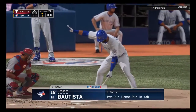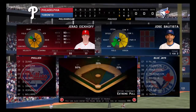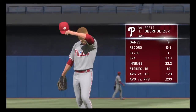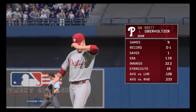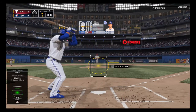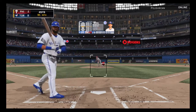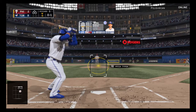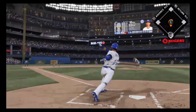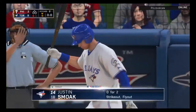Jose Bautista gets things started here in the 6th for the hometown team. Brett Oberholzer will come on now as he'll start out the bottom of the 6th. 34, Brett Oberholzer. Outside target here, and he hits it for strike 1. Hit sharply toward third, but quick reactions at the hot corner take away a hit, and there's 1 gone.